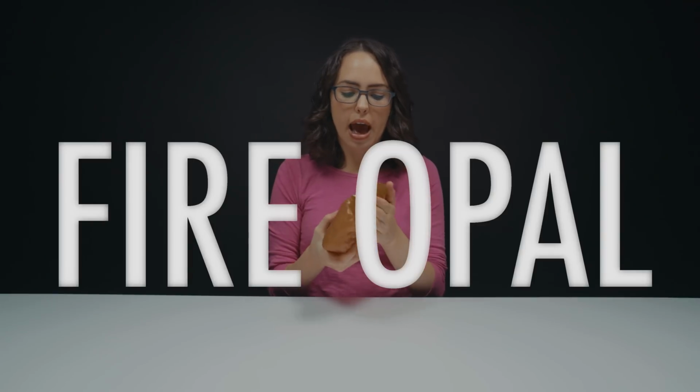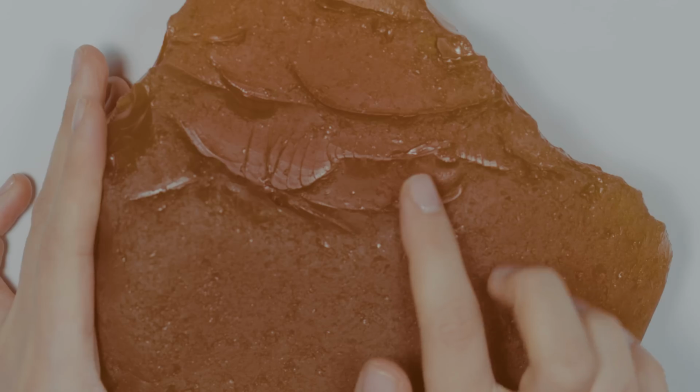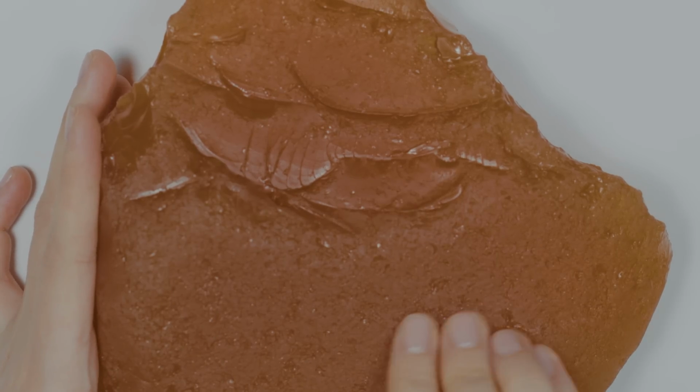I was actually thinking of girasol, which is a type of fire opal that has play of color, which we've talked about before. Play of color is when light goes through the stone and then it refracts all these like different patches of color almost.